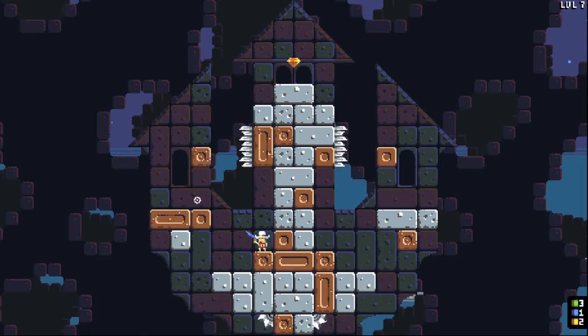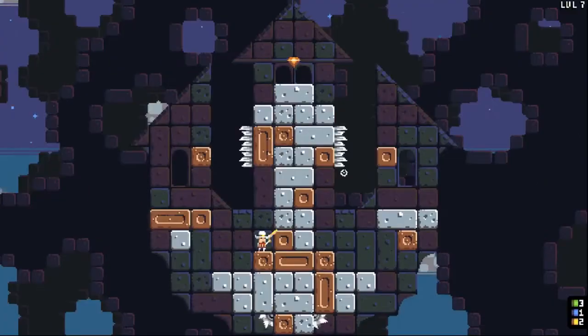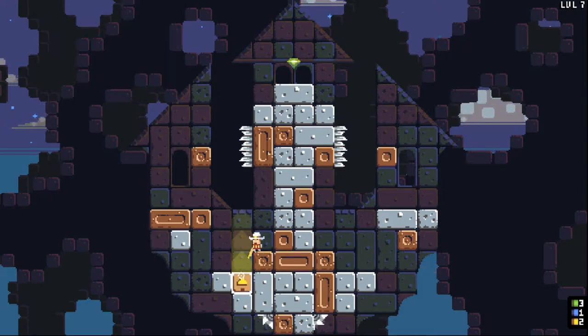Can't really do anything over here. Let's see. So I have three green, one blue, and two yellow, and there's nothing else. I think I want to be able to... Okay, so I want to bounce up there. I want to turn this into a green. I think I turn one of these into a bounce block.